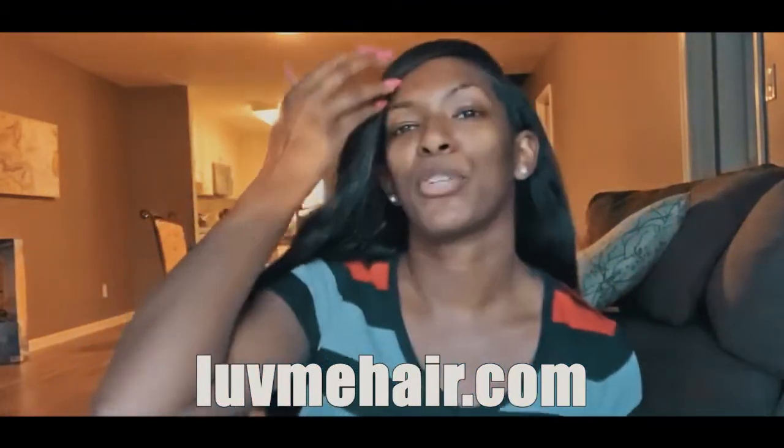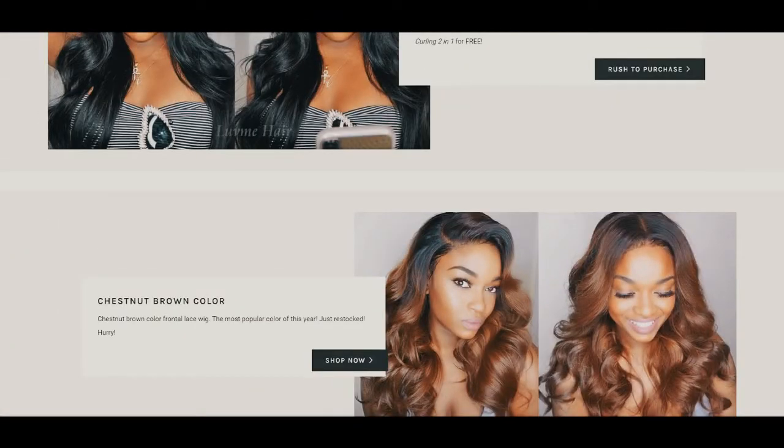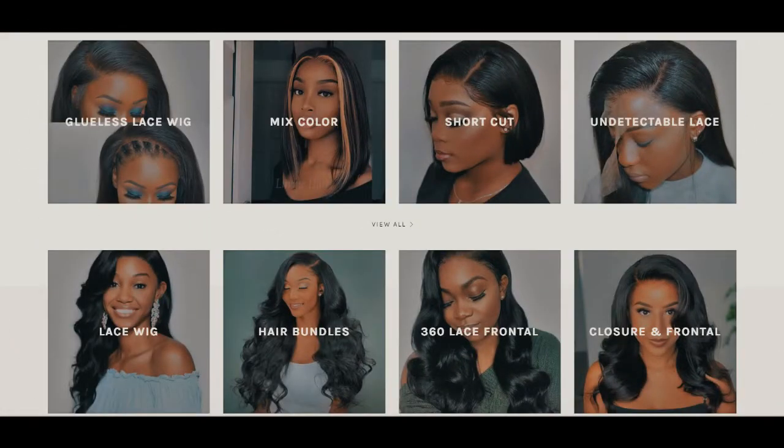Okay, so we are going to get into the details of LuvMeHair.com. So one of the first things that I really like about LuvMeHair is the ease of use on its website. Now, it's basically what you see is what you get. The pictures are not stolen. I love the fact that the pictures aren't stolen. I have gone and found girls from their website. That may be a little stalkerish, but I have found girls that are in the pictures on their websites.